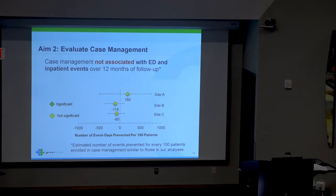The next thing we did was look at the case management programs, and it showed, imagine going back to your health systems and saying, none of your case management programs are working. Well, we're not done yet, so we'll figure out how to tackle that issue.